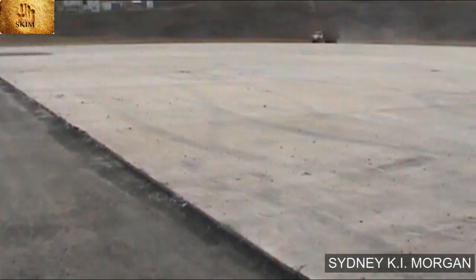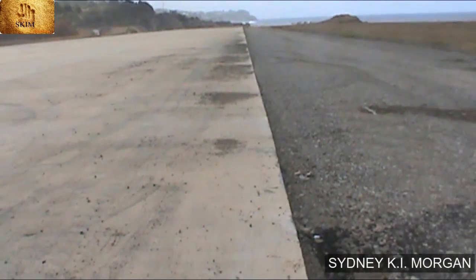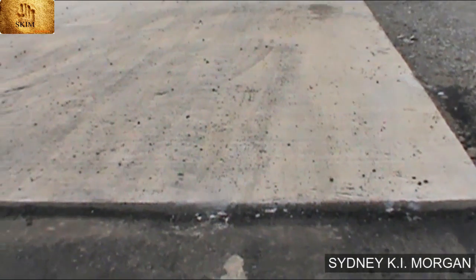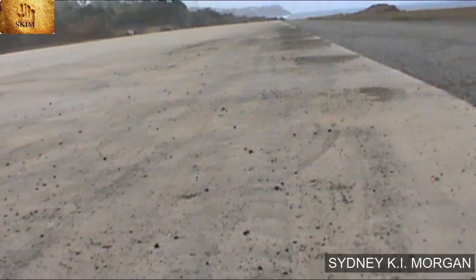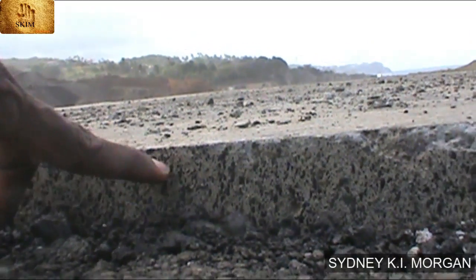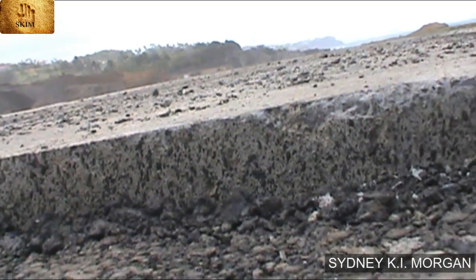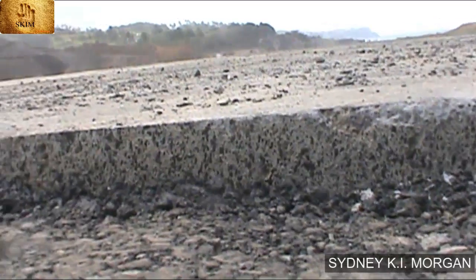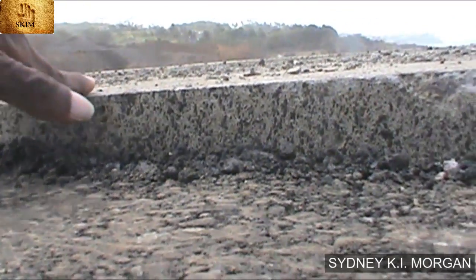But why there has to be another layer of concrete, and this is not the only layer. If you look closely in front of you there, you see a step down still. There's still a lip here right in front of you, right where my finger is pointing. There is a lip about 2 inches or so, and this means that another layer of asphalt that is going to be placed here will have to come flush with this concrete section.